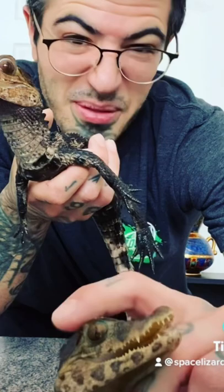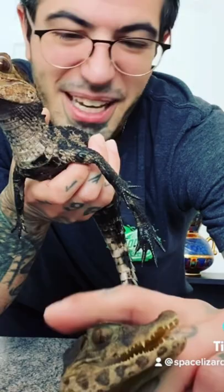Some of them bite my fingers and don't let go. Oh my goodness, like this little lady. What? Yep, I know, honey, I know. Then, of course, this beautiful gal Nebula, y'all know who she is.